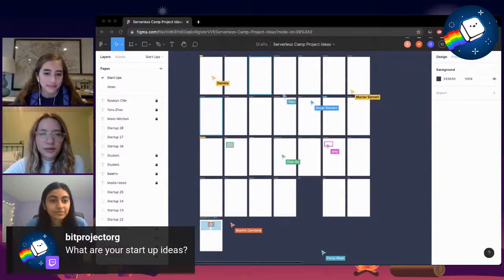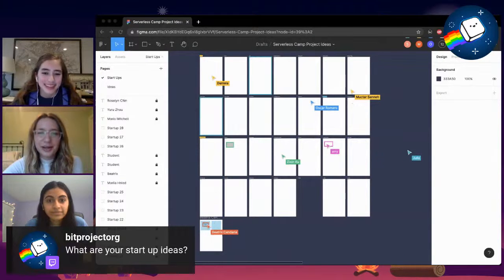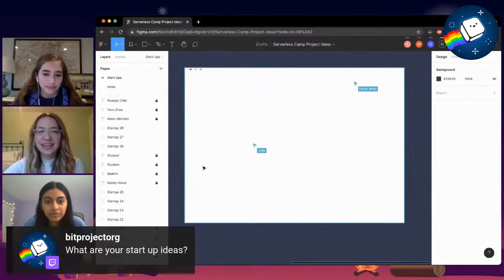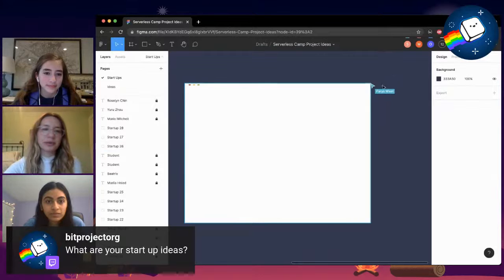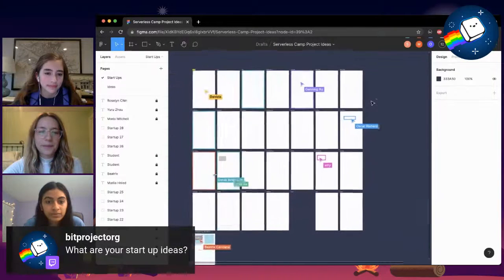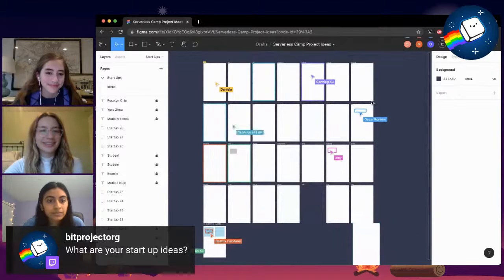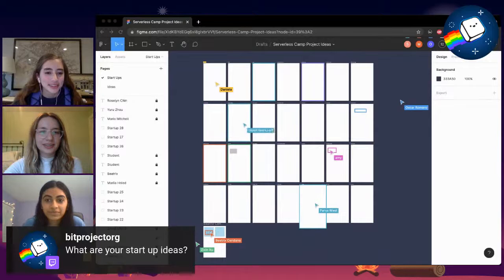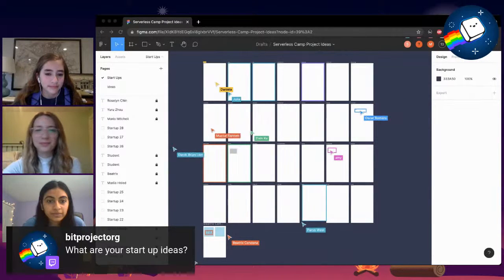Also, to whoever has moved their page off, you can just keep it where it was originally, and if you see your name on the side, you can just edit it if you click on that page, which might be easier. But you guys look like I'm seeing some ideas come together. This is awesome.